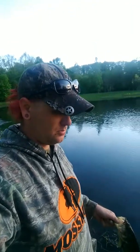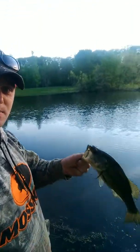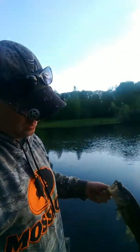I am back out at the pond for an evening fish. I actually just came out to do a little bit of catfishing, but while it's still a little daylight, I thought I'd throw the spinning jig and caught me my first little fish of the evening. Nice little 1.5 pound largemouth bass. And let me release him real quick.